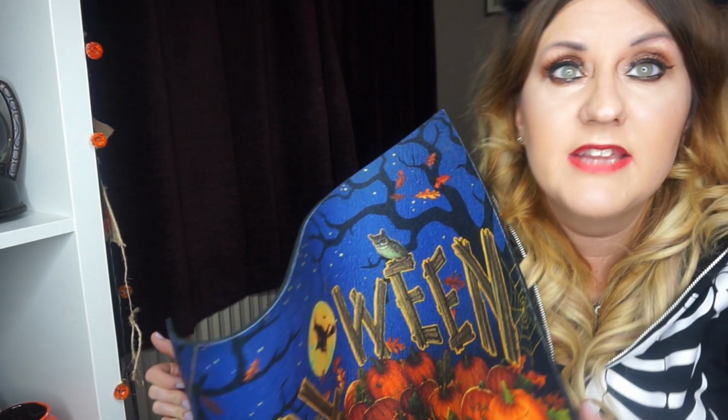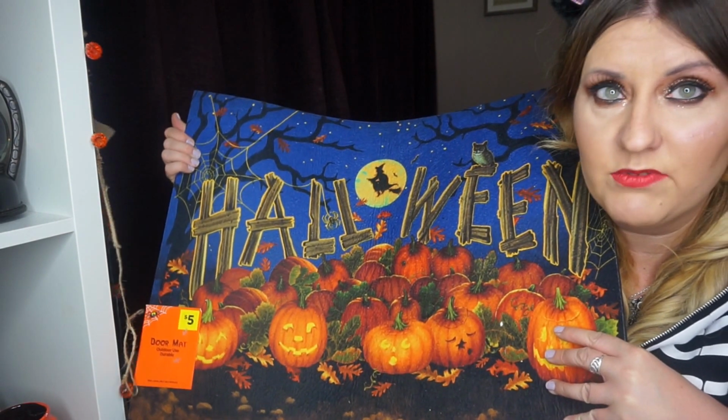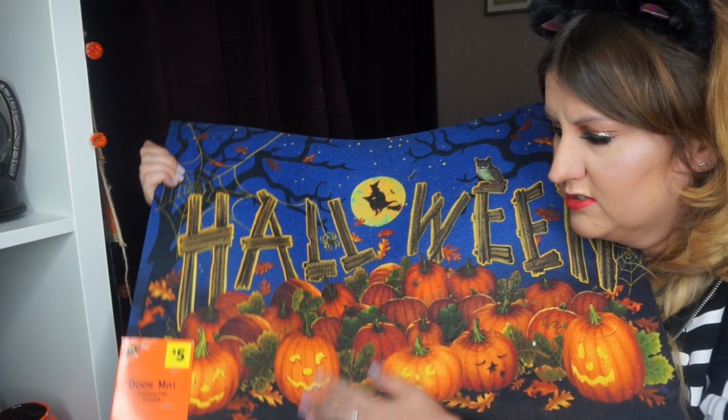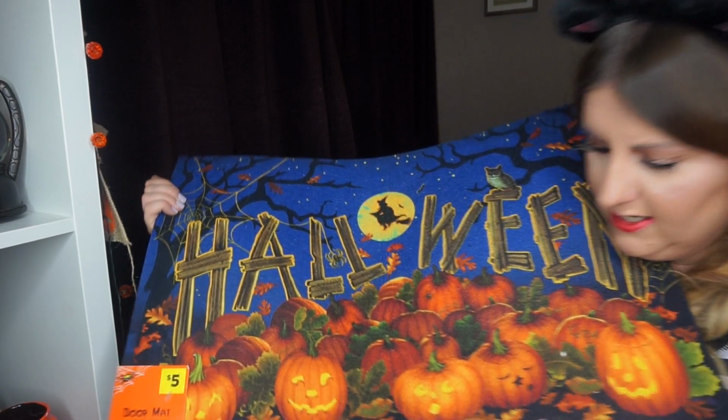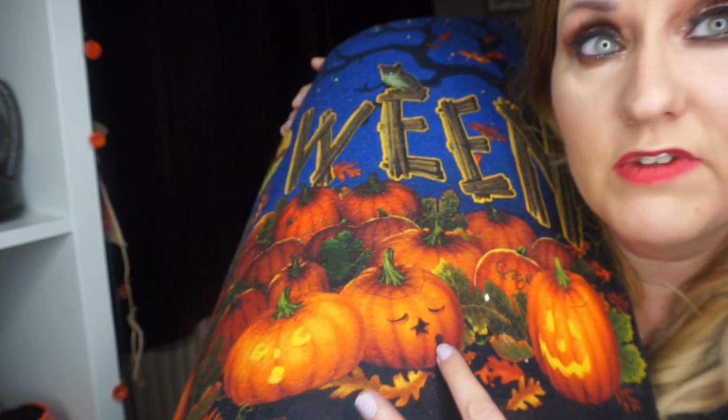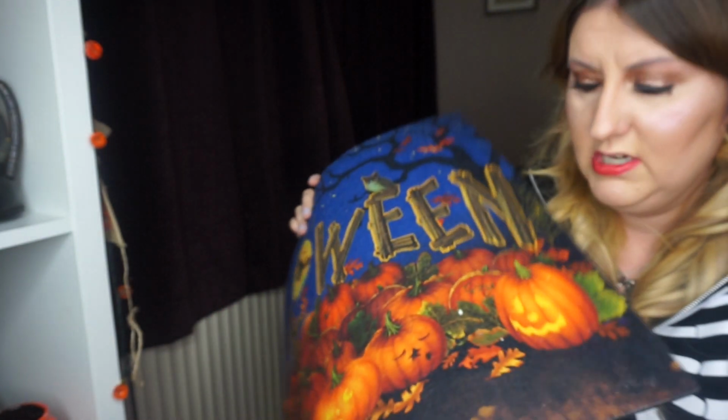This was only £1.79 for a mat, and they had loads and loads of different designs. I picked this one because this is my favourite one because I love pumpkin patches. I think they're absolutely adorable. They've all got different faces on. My favourite face, can I just show you my favourite face? There's this one. There, he looks like he's sleeping and snoring or something. He's so cute.